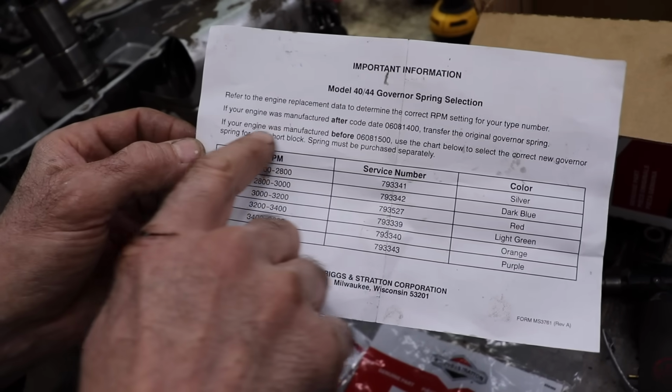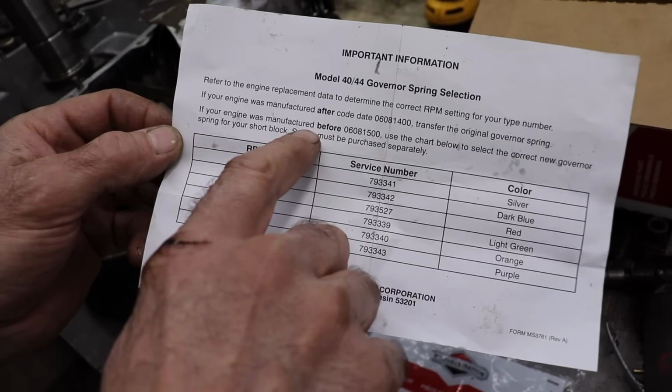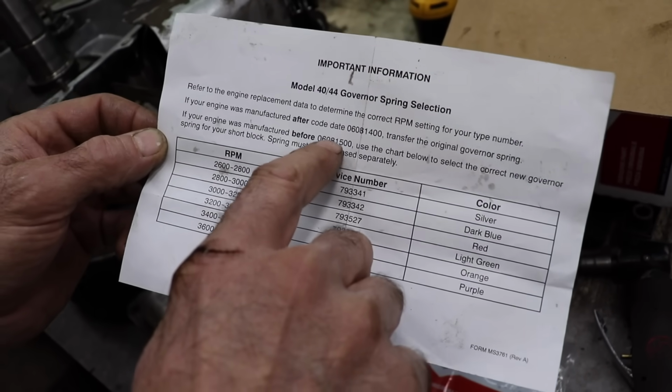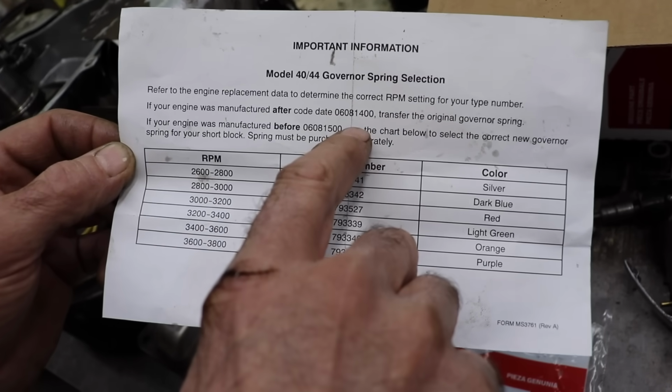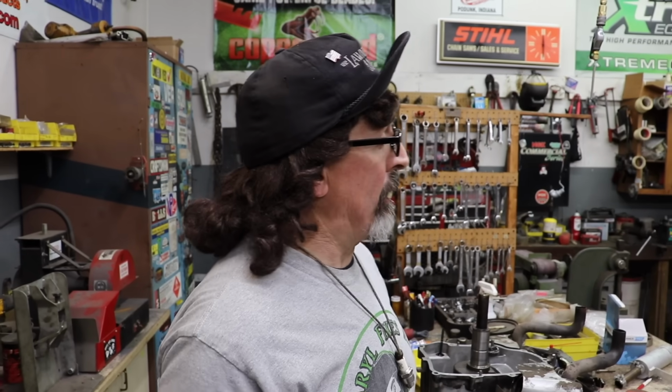And again, see? There's your code date. If your engine was manufactured before, you're probably looking at that going, oh, how do I know when it was manufactured? Because of the code date, see? Code date, that's what that means. It's hard to believe that in the year 2020, most people still don't know how this stuff works off of part numbers and model numbers and serial numbers. Just give me a part!